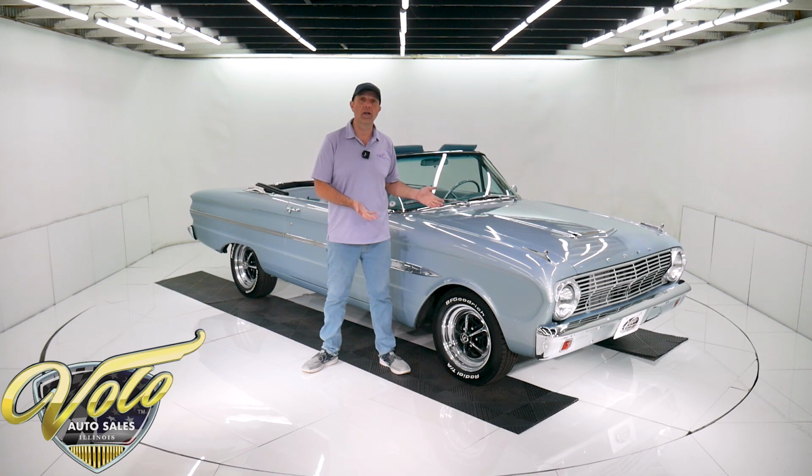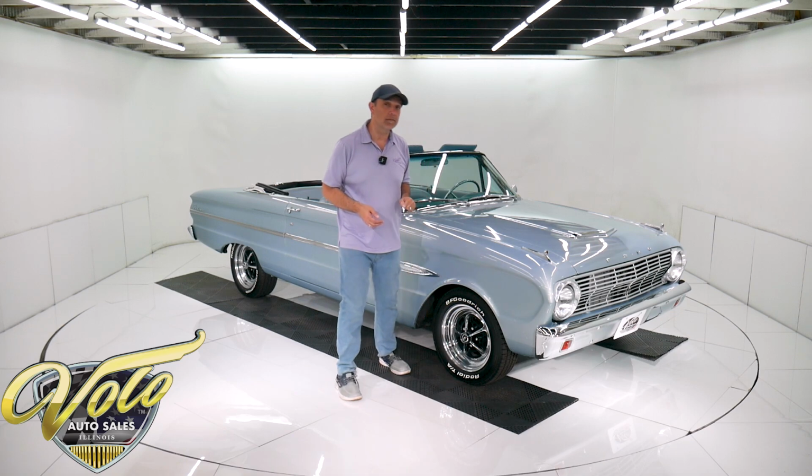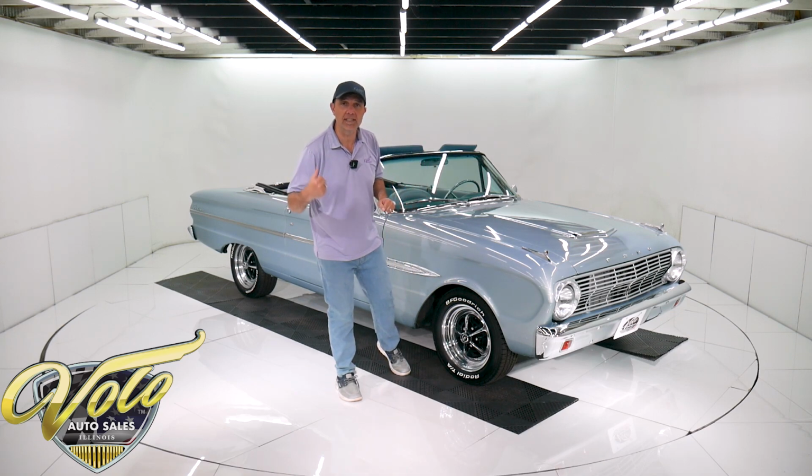And I probably should mention what it is. It's a '63 Ford Falcon Futura. Excuse me. The top is down. Why don't you join me? Let's go for a spin.